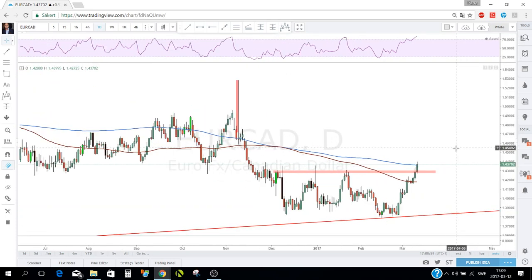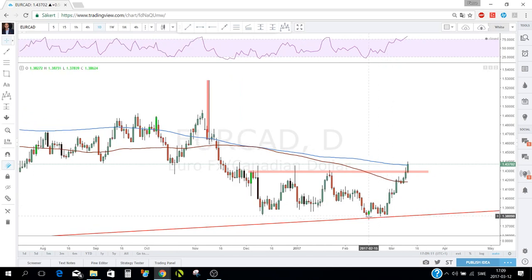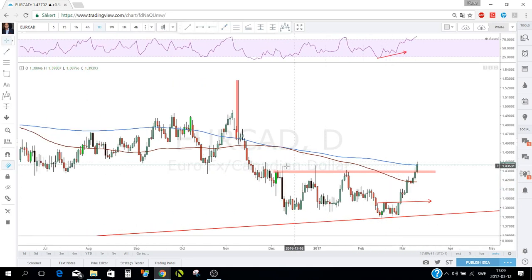Eurocad. For a couple of weeks, guys, I was telling you that I'm not trading this pair because it wasn't clear what's going on. But then we got this double bottom and this divergence on the RSI that gave us a very good trading opportunity. As you see, when we broke this neckline, price went up very strong. We broke the 100 moving average, we broke these highs back here, and on Friday we almost broke also the 200 moving average.